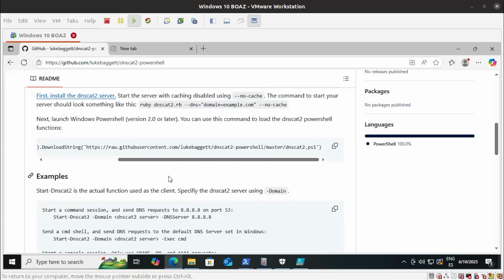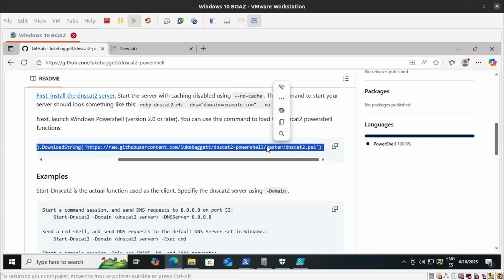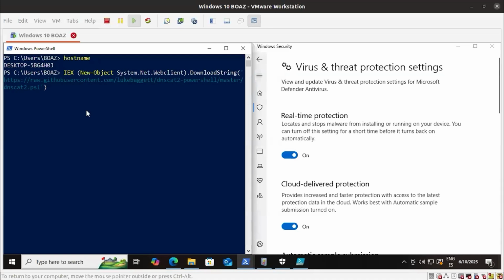Okay, we are going to do it first in a normal way, in normal terms of the Windows Defender. What will be the system response? So here, we execute the command that the DNScat creator tells us to use to connect to some malicious infrastructure. So we copy the command and execute it.